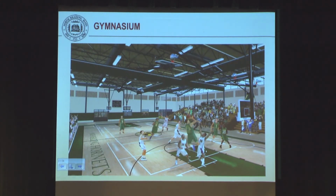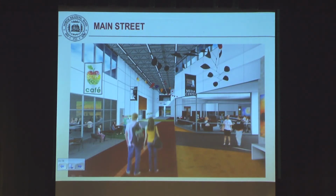This just gives you a rendering of what the gymnasium could look like. Again, this would be the kind of the competition court. The Hornets are winning, of course. And this, you can't see it too well on the scoreboard. The bleachers are coming off of that large wall. The main street would be running all up this side here.